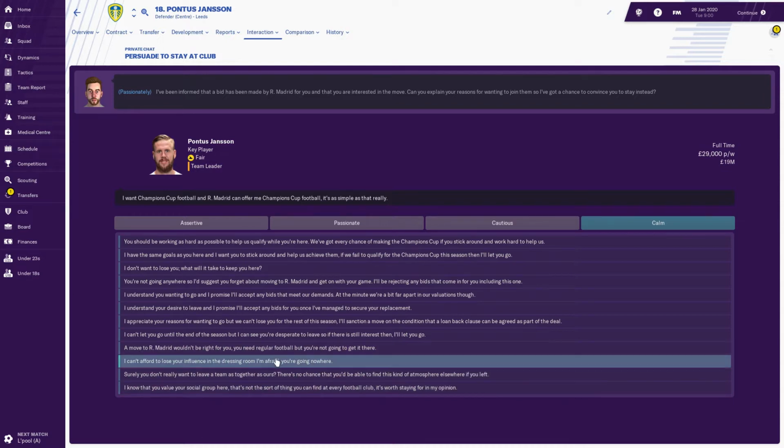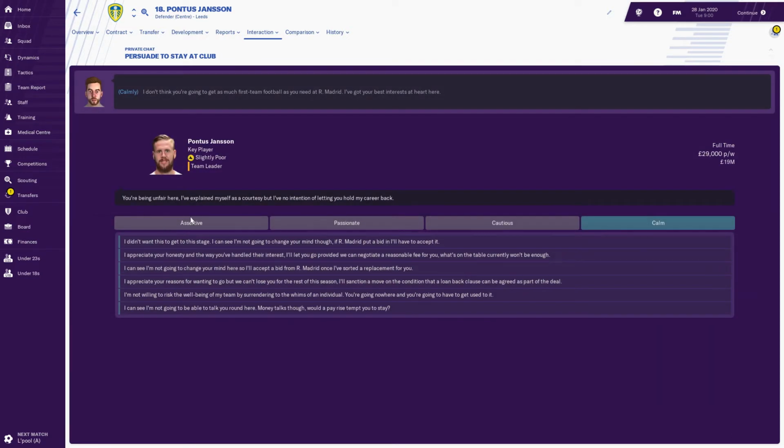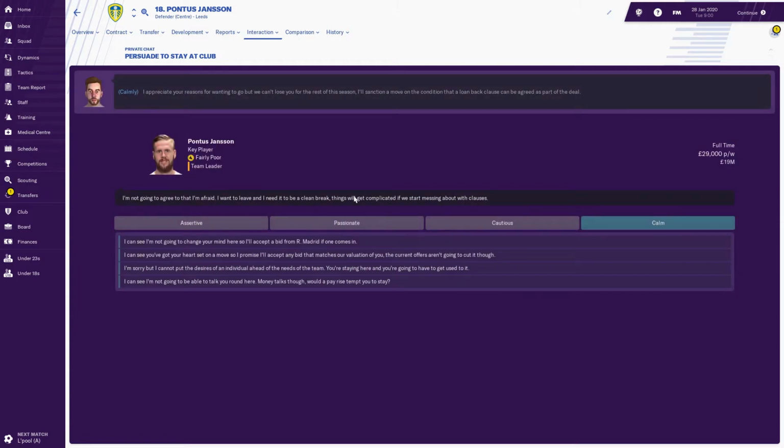I don't want to say you're going nowhere. I just want to say to him that... Okay, alright, he does want to go. If we get a reasonable fee, then... I don't think we're going to be able to convince him. I know we will not lose him for... Okay, he's not going to agree to that. That is fine. Clean break.